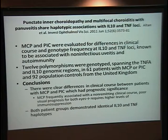This was a study that was done recently in the United Kingdom that I thought was interesting. They're trying to show the link between PIC and MCP. They took 61 patients who had MCP or PIC and compared them to 92 population controls in the UK. They were looking at 12 polymorphisms between the TNF-alpha and the IL-10, which is a region associated with a lot of uveitis. IL-10 has recently been shown to have a high correlation with uveitis.